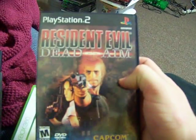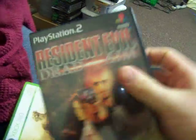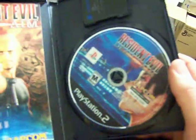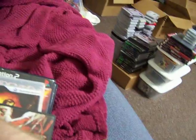Resident Evil Dead Aim. This game's actually really awesome. Beaten it many times. Like I said, everything's minty. None of it's for trade or sale, don't ask. I'm gonna display it, so waiting on my shelf.